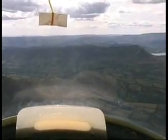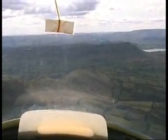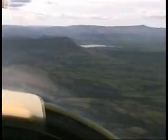Again, as I previously mentioned, if you have a look at the fields locally, you can see that they're very small, they're sloped, and they've got lots of horrible hedges surrounding them. If you try and put your glider down in most of these fields, chances are you'll break it.